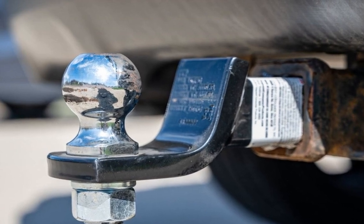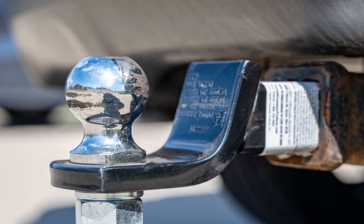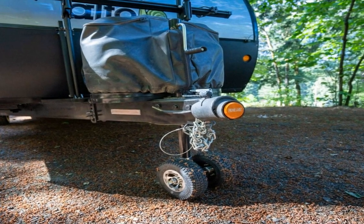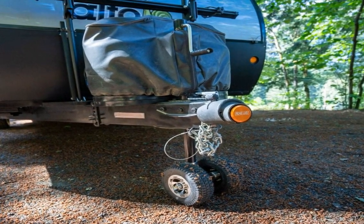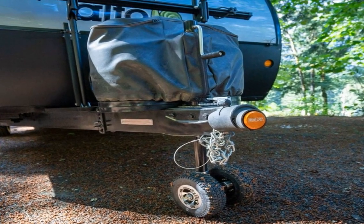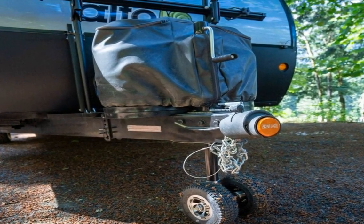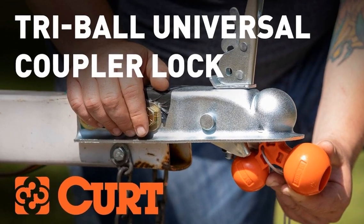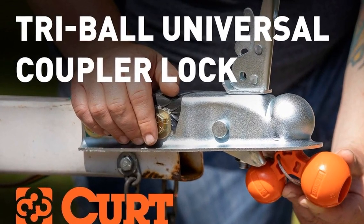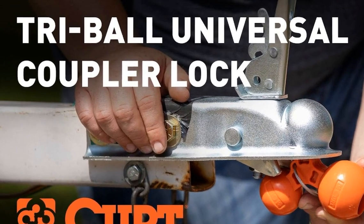3. Locking mechanism. Look for a hitch lock with a reliable and robust locking mechanism, such as a pin or a lock mechanism, that is not easily tampered with. 4. Ease of use. Select a hitch lock that is easy to install and remove, allowing for convenience while on the road. Remember, investing in a high-quality hitch lock is an investment in your RV's security. Spending a little extra on a reliable lock can save you from the heartache and financial loss of RV theft.